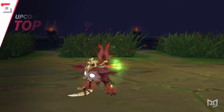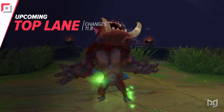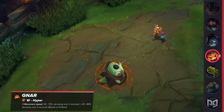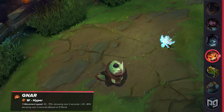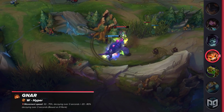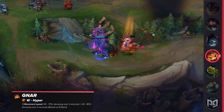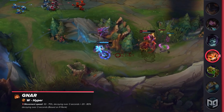Alright, items are covered, let's talk about champion balance. We've got more Gnar nerfs coming up. His W's movement speed bonus is being decreased from 30 to 75% to 20 to 80%. While you do end up with a bit more movement speed by the late game, levels 1 through 10 are weaker than before. Once you have level 2 ultimate, however, you break even.